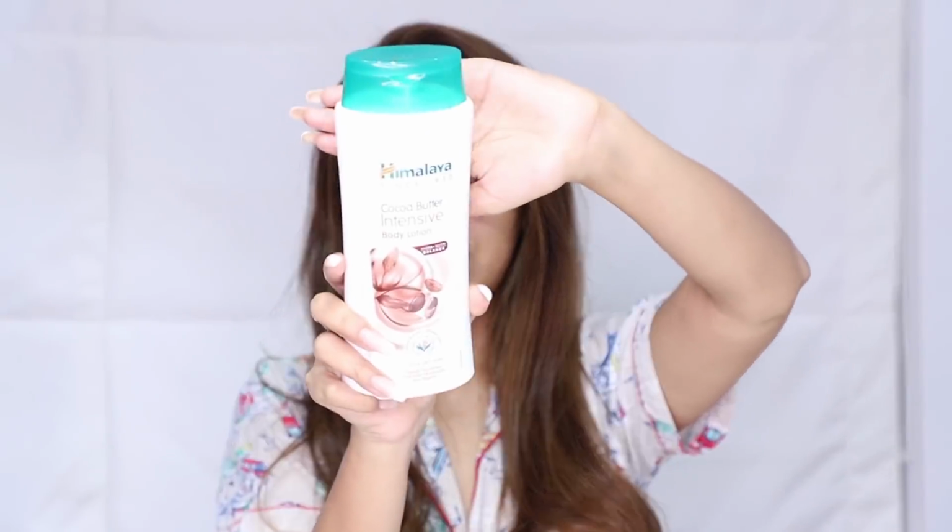Last but not the least, I will be wearing some lip balm before I go into bed, because you guys know I have dry skin. Unfortunately, I've forgotten the lip balm, but I will mention a couple of options down below in the info box. And I've got some Himalaya cocoa butter moisturizer over here, which is what I use very often. I shuffle my body moisturizers very often. This is the one I'm currently on. It's the Himalaya Cocoa Butter Intensive Body Lotion Hydra Nutri Balance. I just read the whole thing out.